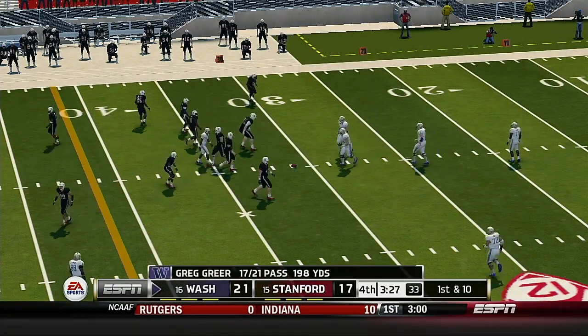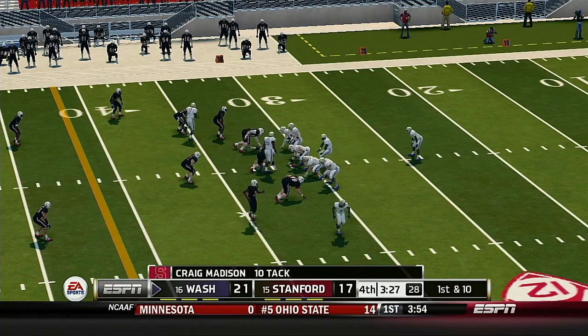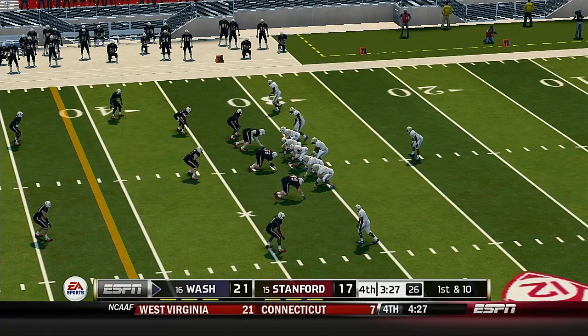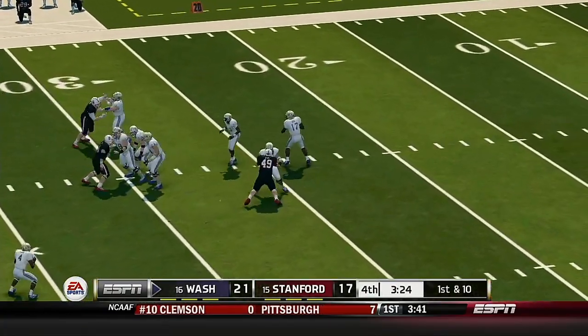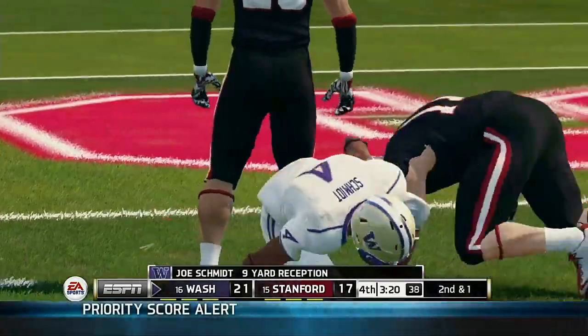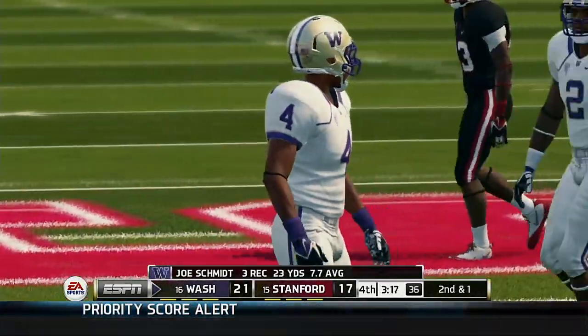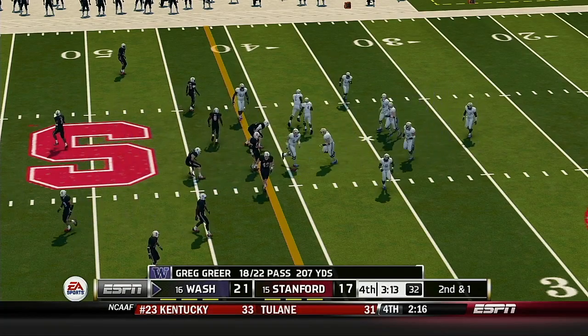Man left, man left. And he's hit immediately. That's good work, gain of 9 yards. That brings up second and 1.